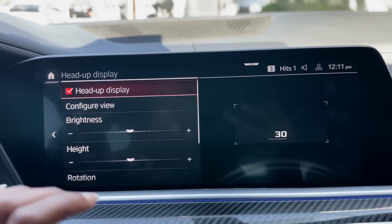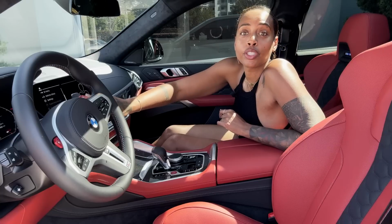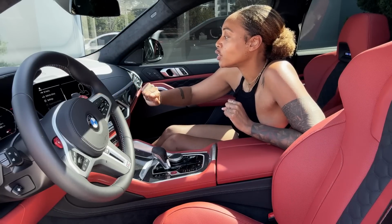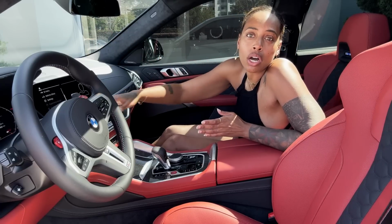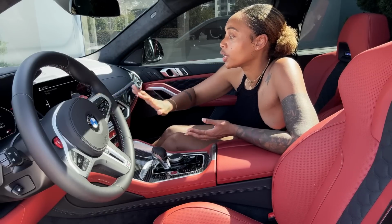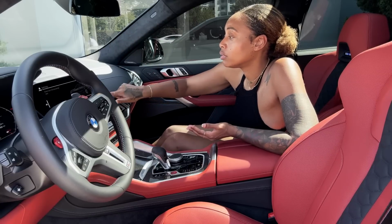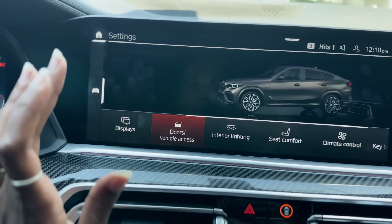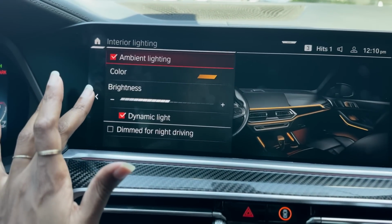You can also decide on your headlight display, because it's gonna be over there. I'll show you. Also, if you want, you can set up a driver profile. You can put your picture, you can have an avatar, driver recognition. I like that. So if you're not the only one driving the car, they can set up their own stuff too. When you go to the settings menu, you can configure a lot of stuff. You can configure your seat comfort. I like that. You can do the climate control. You can set the vehicle door access, how you want to open your door, hands-free operation with the tailgate. It's a bunch of stuff you can set up.